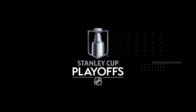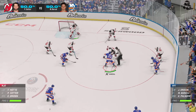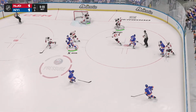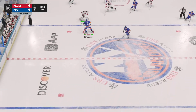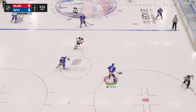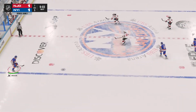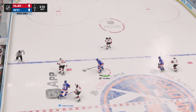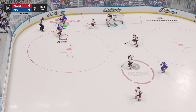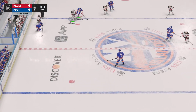Pollock's been on a tear lately with the point streak. I mean, generating a ton of offense for his team. It doesn't matter whether it comes in the form of apples or goals. This guy's doing it all on the offensive end. Passes the puck over to Brown. Intercepted. Quick feed to Pollock. The Islanders will play it in their own end. Long lead pass into the neutral zone. Here's a chance. New Jersey's got possession of the puck. Here's a short pass to Brown.